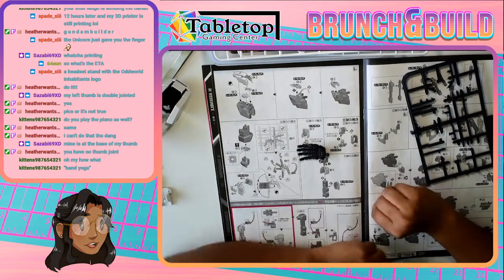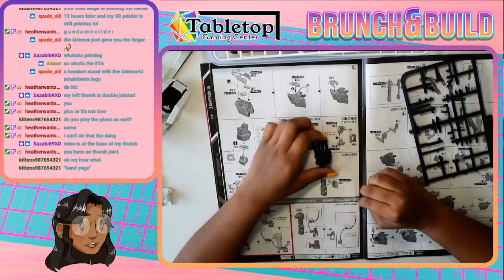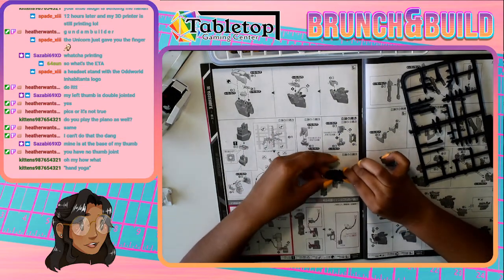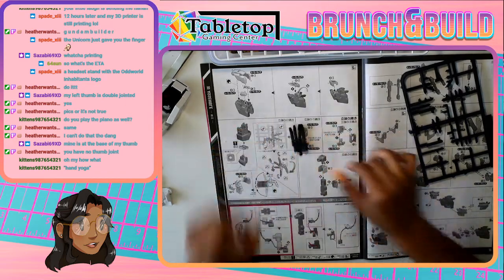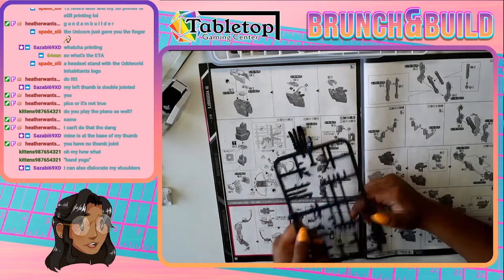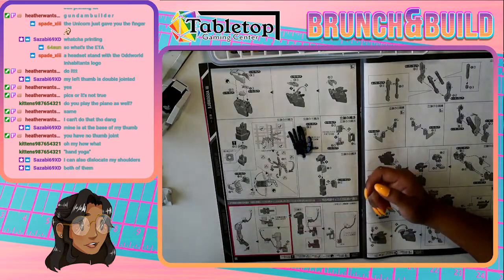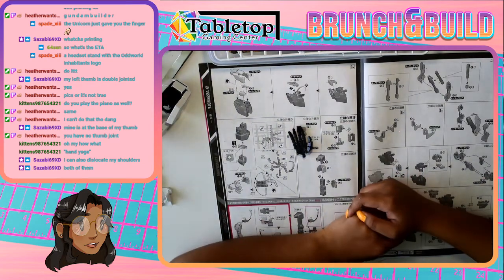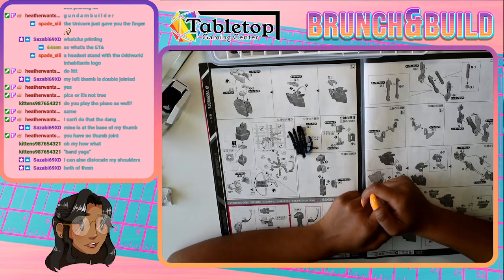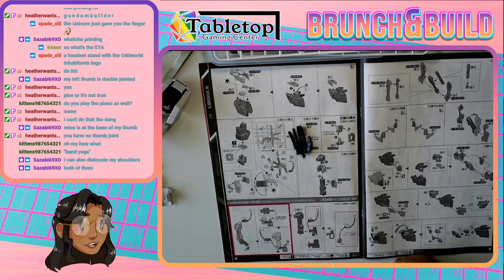But anyway, speaking of hands, we have to finish our good friend, the unicorn, Mr. Unicorn's hands. We're almost done. His hands have finally been freed from this absolute beast of a runner. Like, at will? That sounds so painful. Oh. That hurts my shoulders just thinking about.